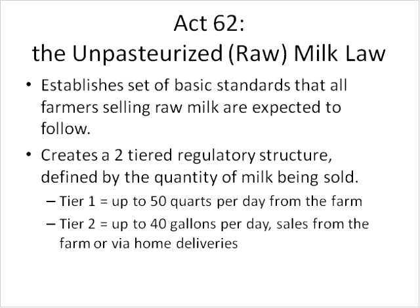Now for tier one, which is the up to 50 quarts per day folks, there are certain requirements. Some of them are also included in tier two, but they're a little less onerous, shall we say. For the tier one producers, there isn't a requirement that you register with the Agency of Agriculture. I know that was something that was important to folks when this law was passed.